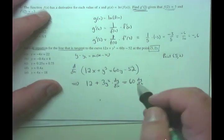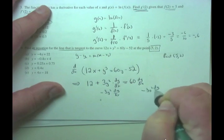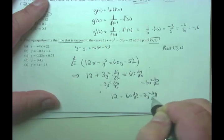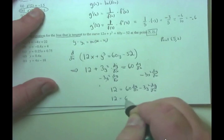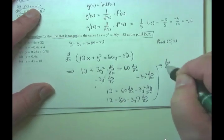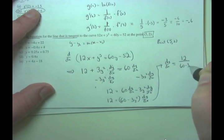I'm going to solve this thing for dy dx here. So I'm going to pull all my dy dx's to one side. It doesn't matter which side you go to. I'm going to subtract 3y squared dy dx on both sides. This will cancel here, leaving me with 12 is equal to 60 dy dx minus 3y squared dy dx. Again, I'm trying not to skip any steps, which is why I'm being so elaborate. Do you have to be this elaborate on your test? No. On the free response, you do, not on the multiple choice. But now I'm going to solve for this dy dx, so I'm going to factor it out. So this will give me 12 is equal to (60 minus 3y squared) dy dx. And now I'm going to solve for dy dx by dividing, and that's going to give me dy dx is equal to 12 divided by (60 minus 3y squared), since I'm dividing by 60 minus 3y squared, so that shows up on the bottom.